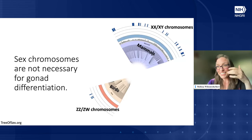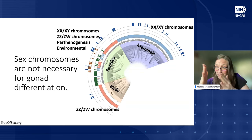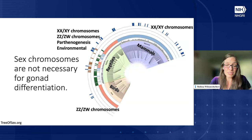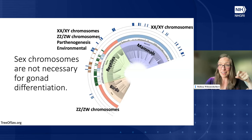And it gets more fun and exciting when we look at other species. So in reptiles and squamate reptiles, there are some examples in this group that can have XX/XY. So the testis havers can make a sperm with one of the two sex chromosomes, or ZZ/ZW, so the ovary havers are making an egg with a Z or a W. They also have parthenogenesis, obligate parthenogenesis.